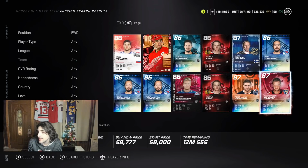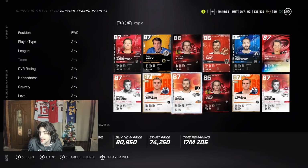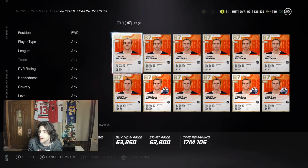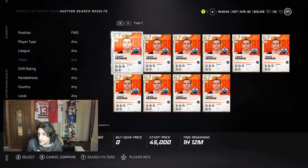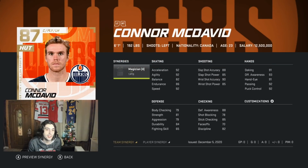Not seeing a lot that I really am liking in this range right now. Obviously, guys, Base McDavid is simply fantastic. You could really not go wrong with this card. He's around 60k. Connor McDavid, of course, base card with 92 speed alone right there, without even synergies. This is very, very good. You don't even need a synergy for Connor McDavid at all.